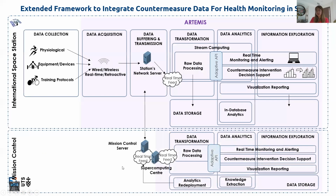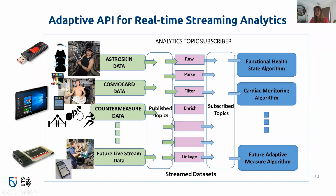Now, this is the proposed extended framework as a whole. Part of this framework includes the relevant technologies to ensure seamless processing of the various data. So this includes physiological data, training data, countermeasure data, as well as any other manually collected data, such as activity data, for example. It's also capable of streaming environment data as well from the different sensors of an integrated environmental control system.